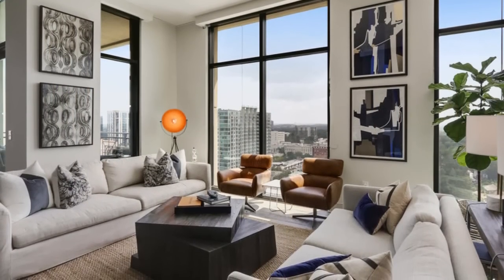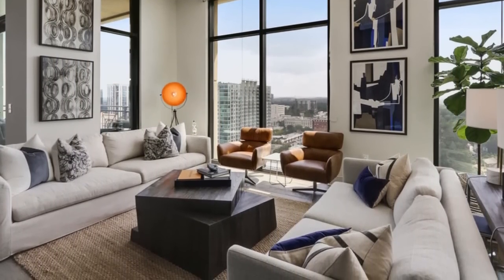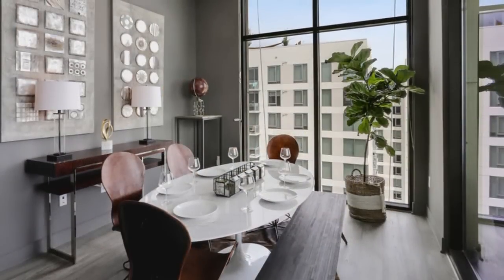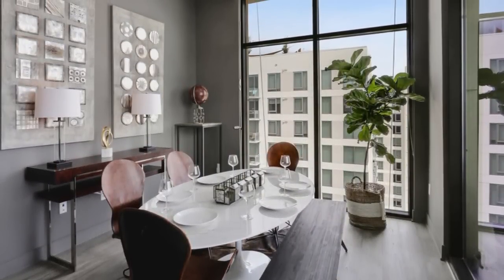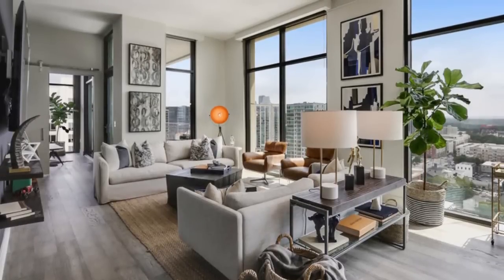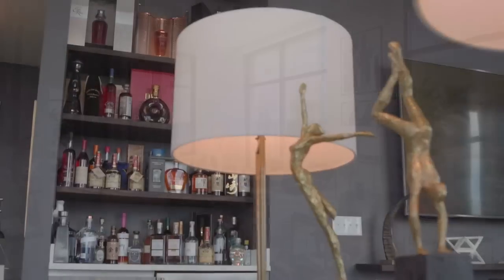Originally, the floor plan calls for the dining room to be located in the living room area, so I turned the den into the dining room. He wanted somewhere private to eat. And I made the living room really big and spacious. We did two sofas, two accent chairs, and bar stools. So it really opened that space up, and he does entertain a lot.